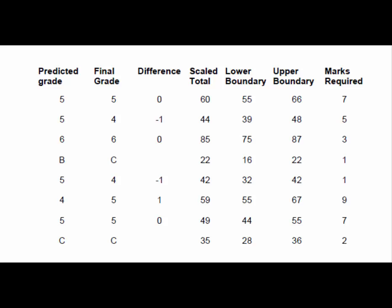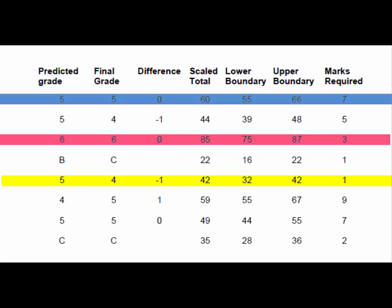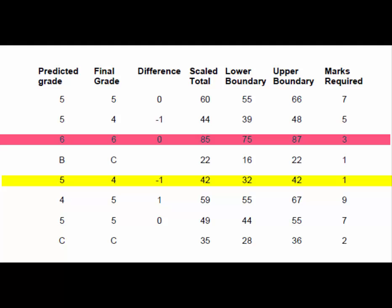So looking at these last columns, your scale total is that total out of 100, depending on the marks you received on your exams. The boundaries between which a level 5 or level 4 achieved, and how many marks are required to reach that next grade. The IB has become much more consistent in its marking. And so when we look at these 3, the top one, English, being 7 marks away, I do not think that would change. If you requested a remark, I would not suggest it.